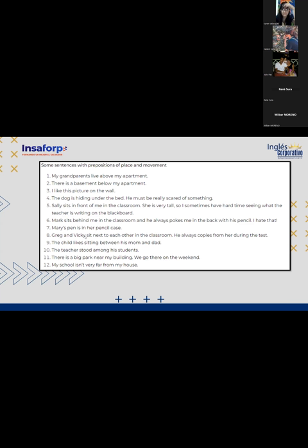Greg and Vicky sit next to each other in the classroom. He always copies from her during the test. All right. Greg and Vicky sit next to each other. Se sientan el uno a la par del otro, right? Very good. Number nine. Tenemos cuatro más. Por si quieren participar de nuevo, we can check. Veamos.